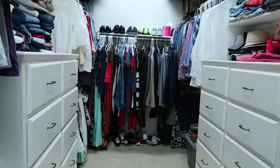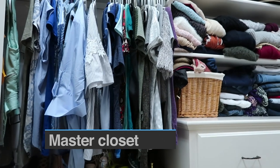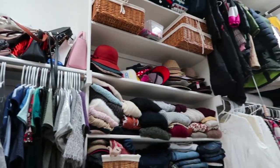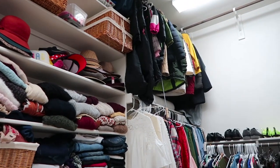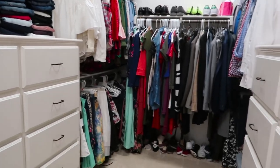Ooh. And then the closet. Da da da da. This is actually a massive, massive closet. We tease my mom about it all the time. But this is where we keep most of our winter clothes too, which is why we got a pretty big closet in here. We shall go upstairs to where all the other kids are.